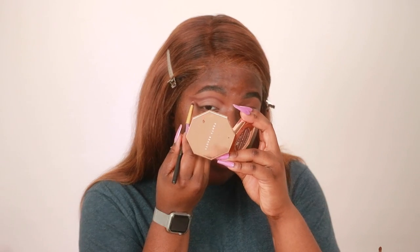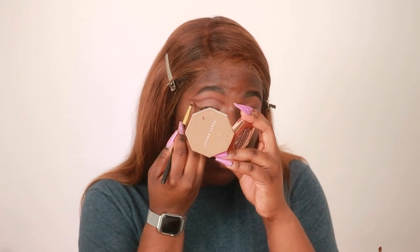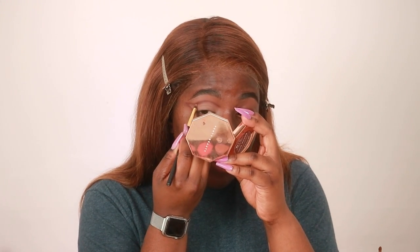I love it. I'm gonna take this like pencil brush, kind of dense. I'm gonna go back into the shade Bare and use that to clean up the little corner here. Yeah, there we go.